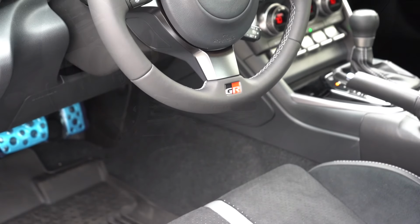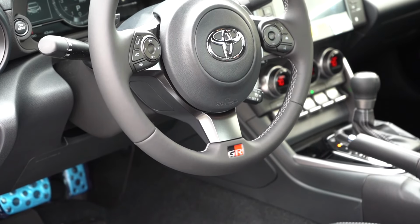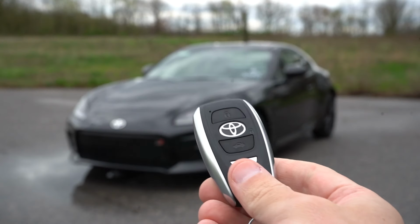But now let's go ahead and take a look at this steering wheel. It is tilt and telescoping. It is leather wrapped actually for all trim levels. You got that cool GR logo at the bottom portion of that steering wheel as well, which I was a big fan of.